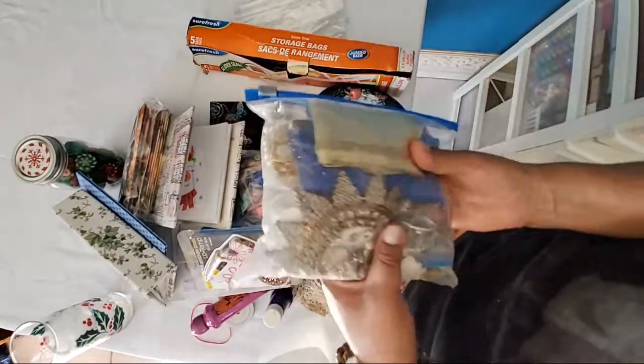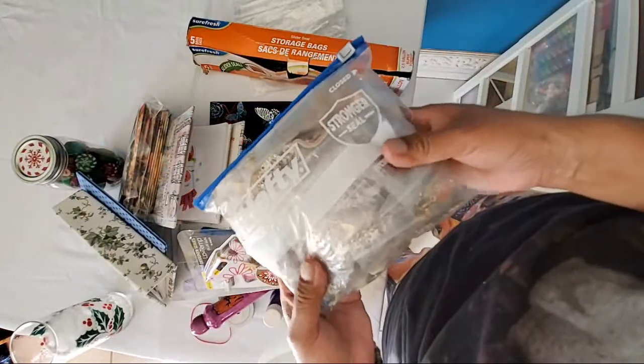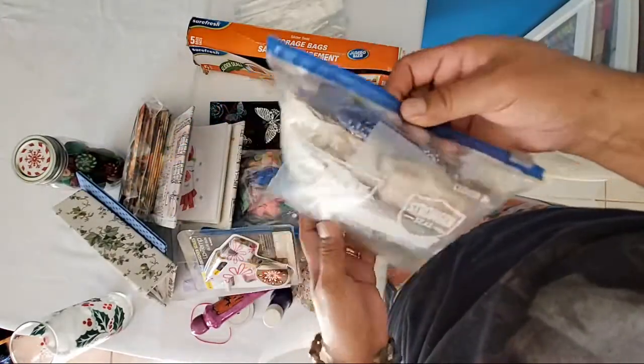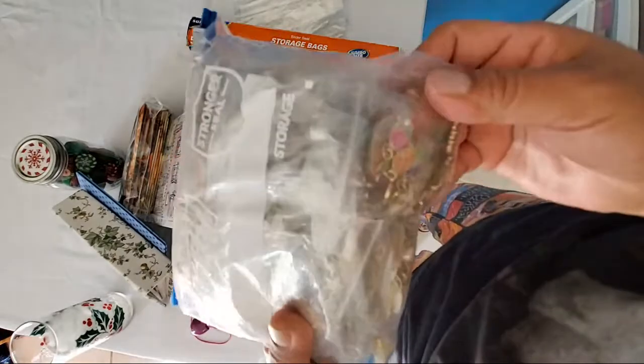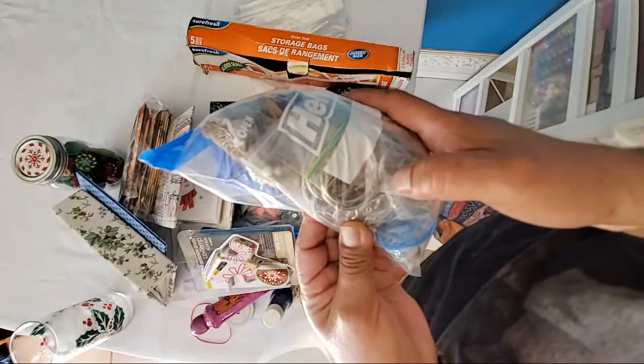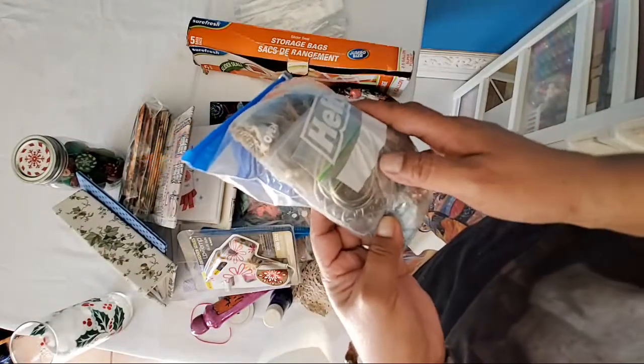And oh boy, here is a whole bunch of random. Oh, these are my charms. Okay, I want to keep these here. So this is a bag. It's got charms, it's got some more key rings. You know what? Maybe I should just put my key rings that I had down there in here.